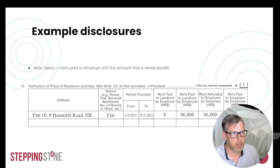At the bottom half of this slide, we have the example from the IRD. So you have to disclose the address. You disclose what it is, so it's a house, a hotel, etc. The period provided. So if they've changed address during the year, you might have 2 or more addresses on here.